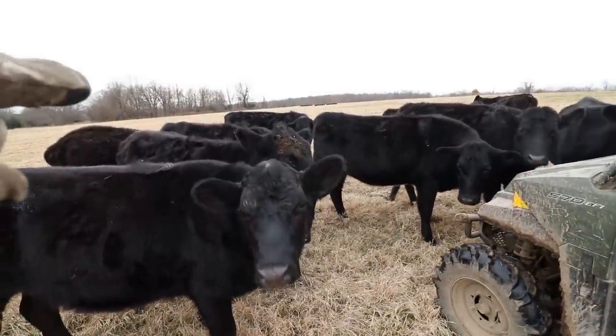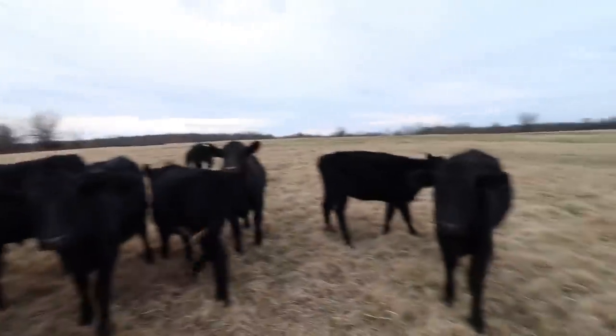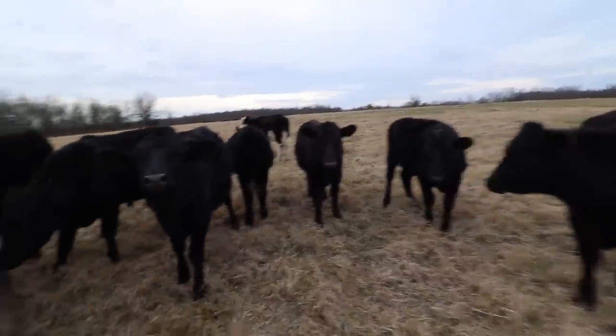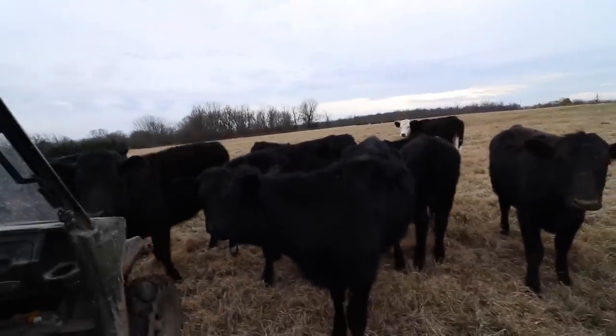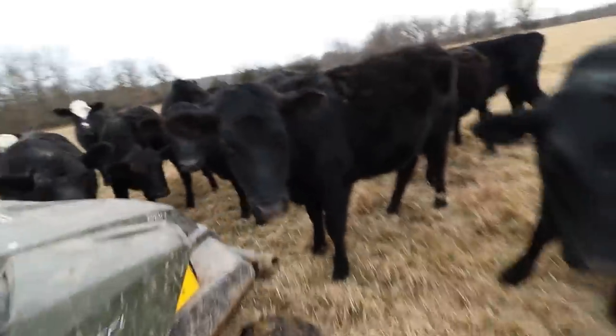She's got a runny eye there. I'm gonna start checking her. She's one of the ones that was in heat right here. Anyway, hopefully breeding is going well. Bull's only gonna be in here for another, I guess 6 weeks, and then he'll be out of here, and whatever's bred will be bred.